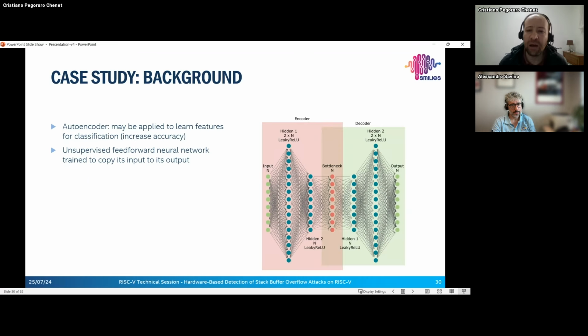A little background about the autoencoder. Autoencoders may be used to learn features for classification. Therefore, autoencoders may be used before the classification as a tool to increase the accuracy of the machine learning classifiers. An autoencoder is an unsupervised feed-forward neural network that is trained to copy its input to its output.